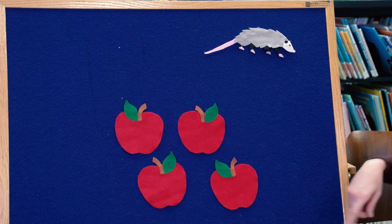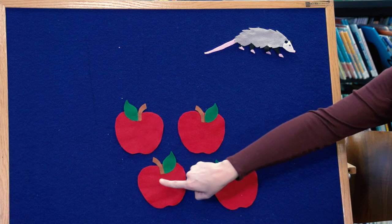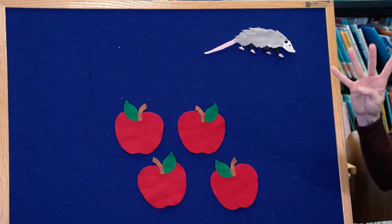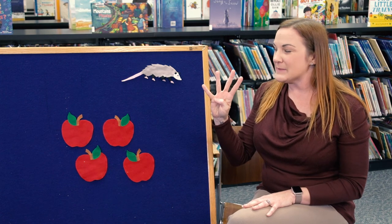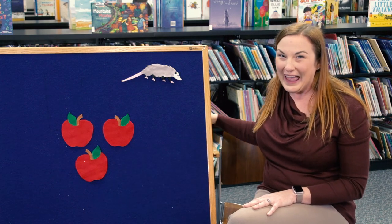Let's count them. One, two, three, four. Four. Can you wiggle four fingers? Good job. Four red apples swinging from the tree, teasing Mrs. Possum, "You can't catch me." Along came Mrs. Possum, quiet as quiet can be, and snapped another apple right out of the tree. How many apples are left now?